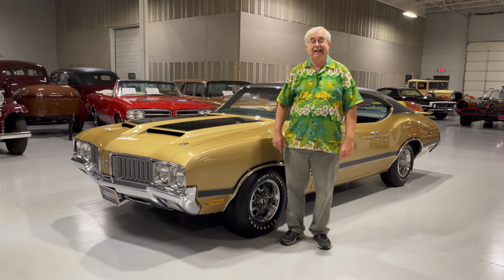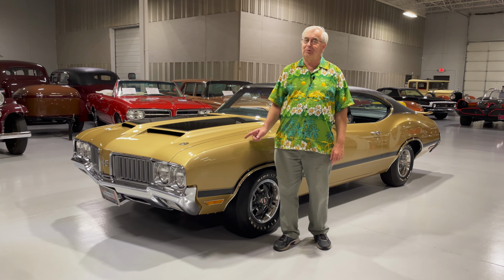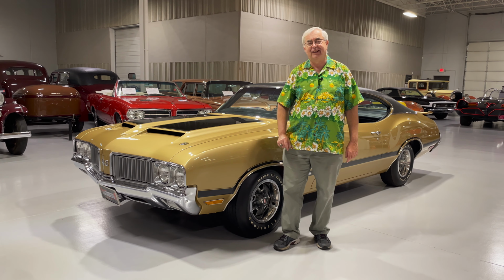Today I'm going to talk about a W30 1970 Oldsmobile 442, probably the nicest one I've ever seen. We'll give you the details in a minute.